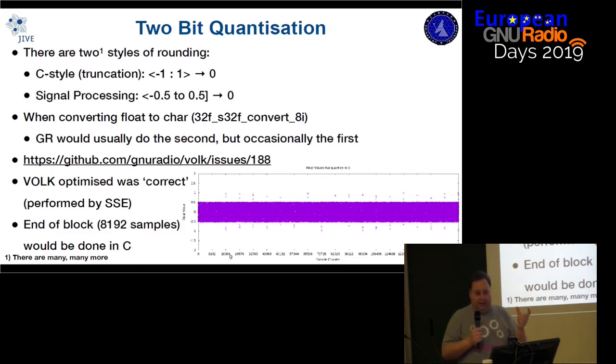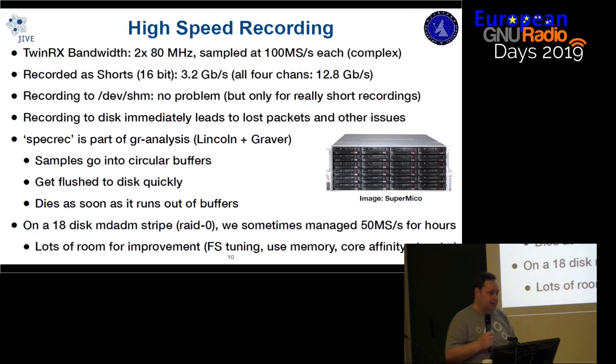So can you just change the block size and it was also fixed on last? If you end up with a block size that is a multiple of the VOLK size, then possibly that might fix it, yeah. So I already said high bandwidth.